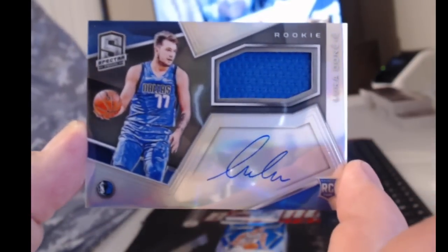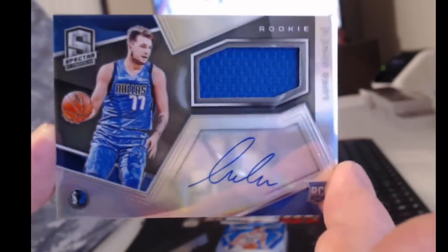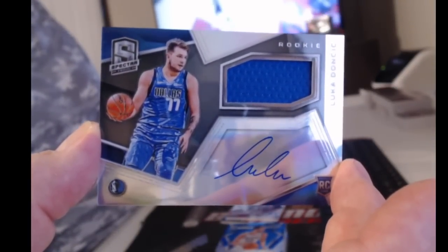I don't know, those things kind of creep me out. Oh, there we go, there's Luka, using the world's thinnest pen. And believe it or not, this card is numbered 15, which is kind of cool, but to 299. It won't be one of Luka's biggest bombs, but it's still a Luka.